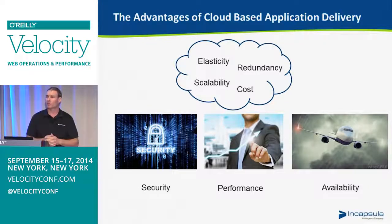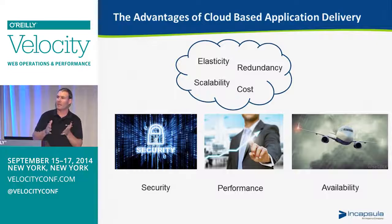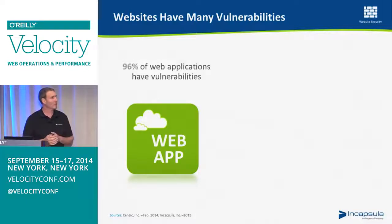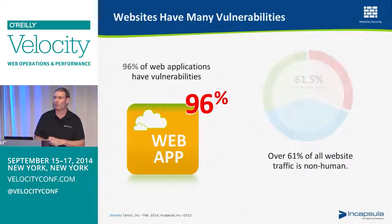And I'm sure you know about this, and I'm not here to talk about that, because that's a given when you use a service, that it can scale on demand. It's got infinite capacity. It's built as a service, so it's got redundancy in it. Most clouds should be built that way. I'm saying should because not all are, but they should be. But there are inherent advantages in each of the subjects that you're trying to improve, from the security side, the performance side, and the availability side, if they are run and executed via a cloud service. So when it comes to website security or web application security, I'm sure most of you know some of these statistics. 96% of all applications have vulnerabilities.